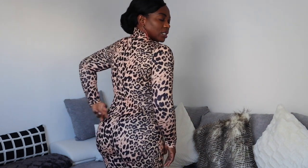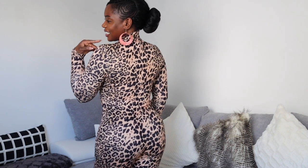You know, guys, when you're wearing rompers, make sure it doesn't have a gap here. That's why you have to pull it up so it can fit your butt, right? You gotta pull this side up in there. So this is how it looks, guys. What do you think? I think I love it. Now let me try to style it for you guys, okay?